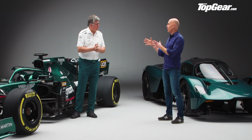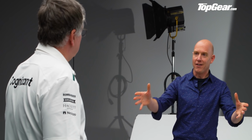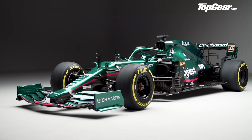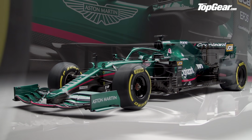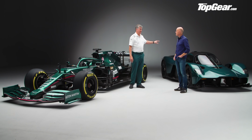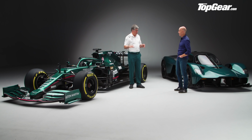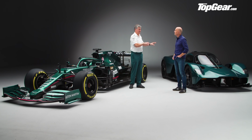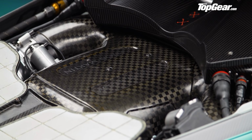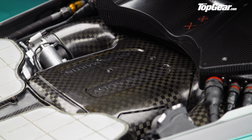Right, Otmar, we hear a lot about the tech transfer between Formula One and road cars. We've got the Formula One car here, and I know it's 2020's Formula One car rather than 2021's. But what are the carryover bits between the Formula One car we see there and the Valkyrie we've got here? For sure, this carbon fiber monocoque that we have here is also present here. It's a little bit bigger and the shape is a little bit different, but the technology is definitely F1 inspired. F1 technology in the chassis or the monocoque, as well as the powertrain being bolted onto the monocoque and being a stressed member, carrying suspension loads through it.